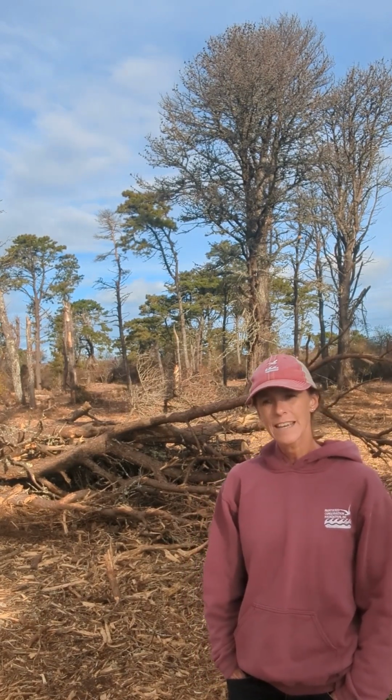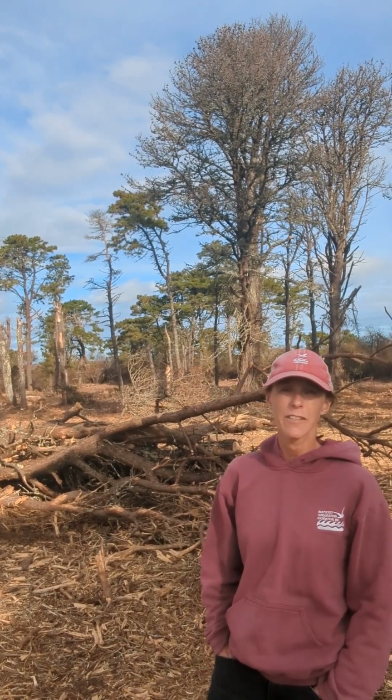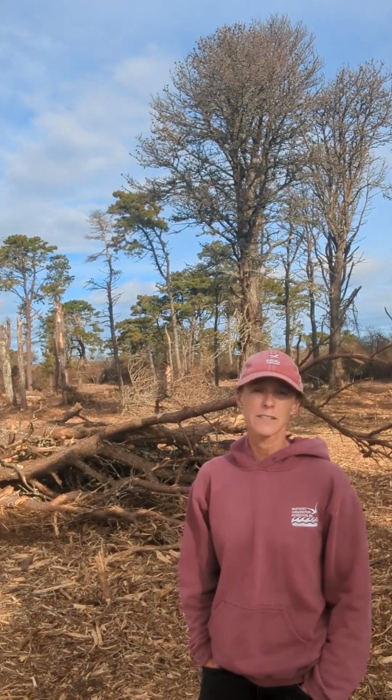But the silver lining is that this forest was actually very overgrown, not particularly healthy, and allows us an opportunity to do some really good restoration in this site.